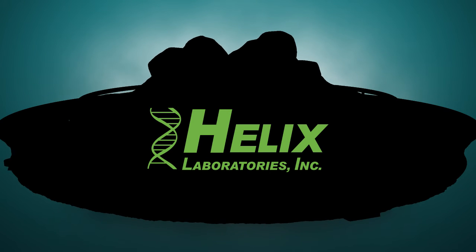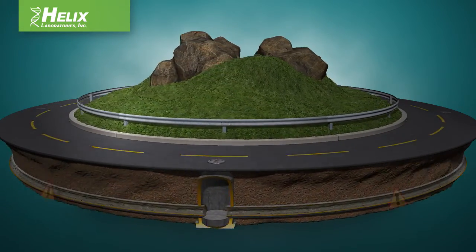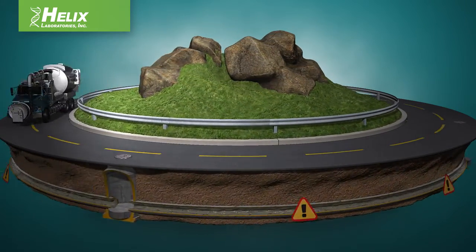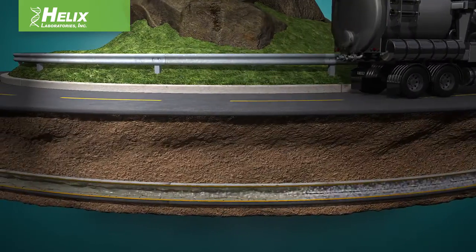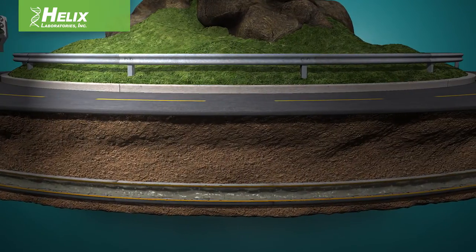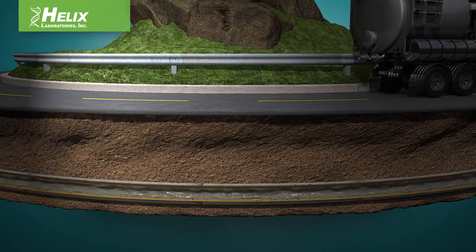To prevent sanitary sewer overflows and residential backups, municipalities constantly clean grease from sewer lines. They use jetter equipment, which blasts high-pressure water to dislodge and flush away grease deposits. Too often, these cleanings are short-lived. The dislodged grease reattaches downstream, and upstream grease sources soon foul the newly cleaned pipe.